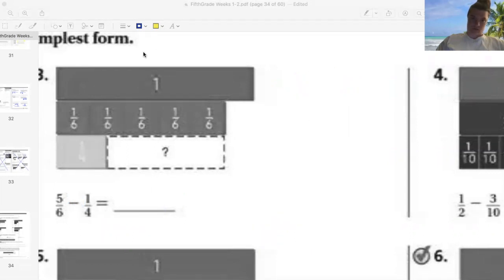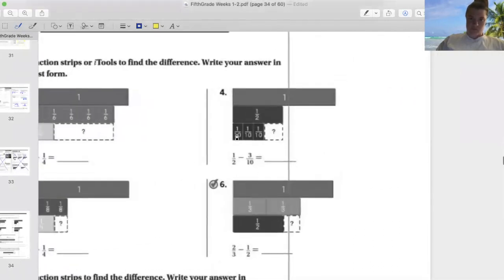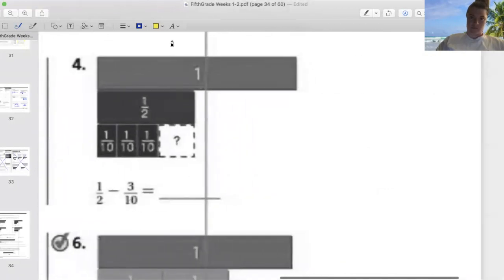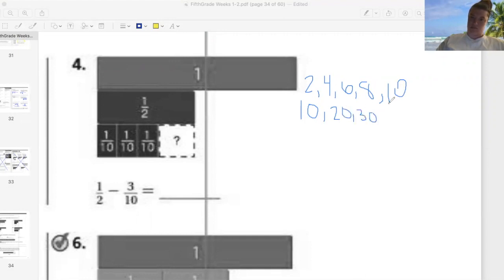All right, let me zoom out. I'll do one more with you. So let's do this one. If we have 1/2 and 3/10, we have to list multiples for 2 and 10. So that would be 2, 4, 6, 8, 10, and then 10, 20. I'm sure all of you noticed already that 10 is the least common multiple, which also makes it our least common denominator. So we're doing 1/2 and 3/10.